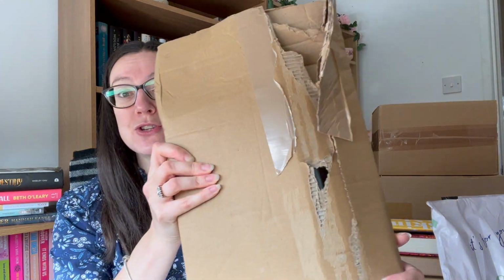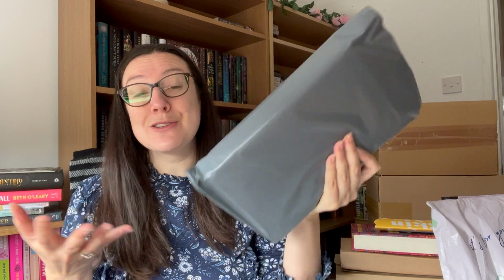Okay, I'm into that one. It took me a while. I butchered the box on the way in. This is the Forbidden Planet one. So I think this is going to be our copy of The Fragile Threads of Power. As I said, so much better packaged. Come on, Waterstones. Why are they sending out so many damaged books?